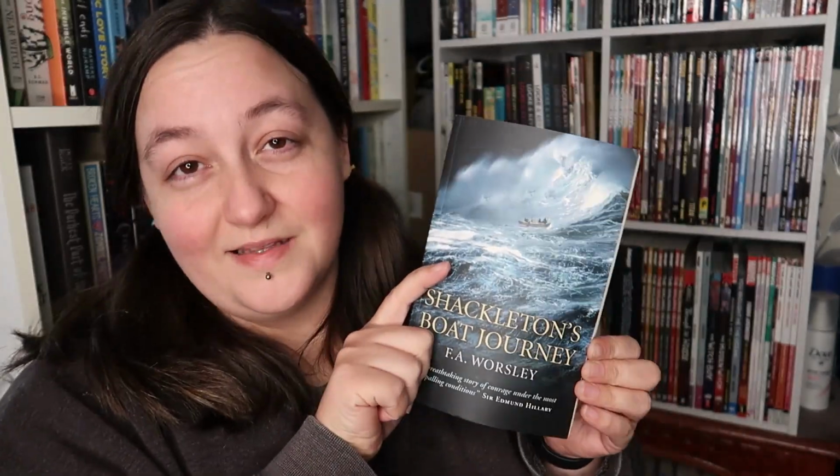Next I have Shackleton's Boat Journey by F.A. Worsley. Again, Worsley, the captain of the ship. This is just about the boat journey that went from the broken Endurance. After that, this is like just the epic, crazy journey that they had to go on.